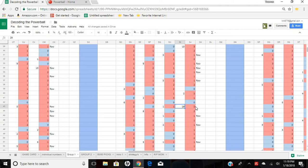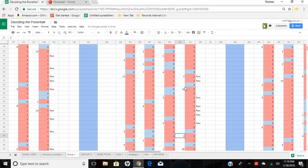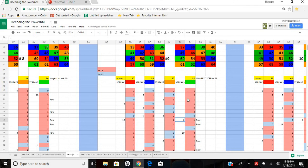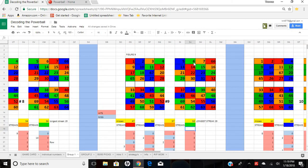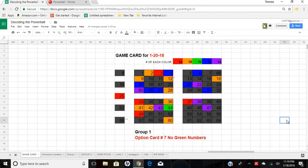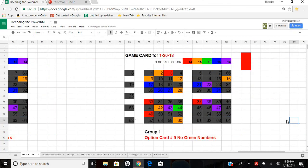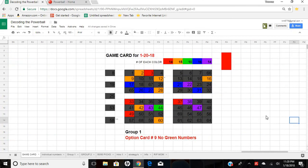That means one of these green numbers came up in the drawing 29 times in a row. And then I hit 2, and then I hit 10 and 2, and now I think that this is going to be a short number. So I think that this will be 6 right here, and again I think there'll be a 0 right here. So I'm going to eliminate these green numbers off of the game card. Okay, so I'm going to scroll to the right. And this is what the game card looks like so far.